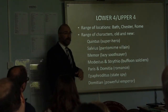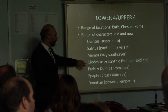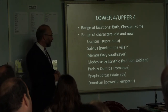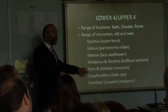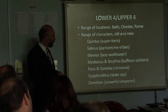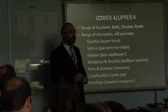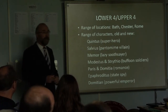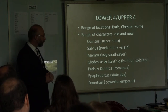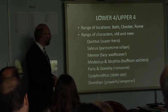Memor is the lazy soothsayer, the person who does the sacrifices and tells the future at Bath. We have 2 buffoon soldiers who are anything but the professional soldiers you probably imagine in the Roman army, Modestus and Strito. If you like a bit of romance, that comes in book 4 or 5 with Paris and Domitia. Sneaky state spy is always around, Epaphroditus. You get towards the end of the book, and sort of glowering over the last 2 books is the ominous presence of Domitian, the emperor, with all of the threats that he embodies. So a good range of stories, characters, places to look at as well, and that's all, of course, alongside the language.